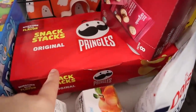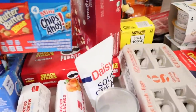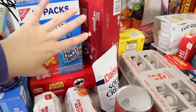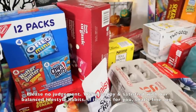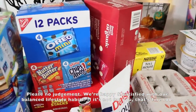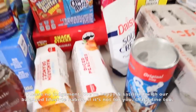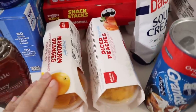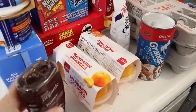And then Sawyer wanted some Pringles snack stacks to go in her lunchbox. All of these things are just easy, convenient lunchbox items, and that's what we get them for. We're just in a season of life right now where we really value convenience, and so these prepackaged foods are it for us. We also got some no sugar added diced peaches and no sugar added mandarin oranges for when we run out of fresh produce.